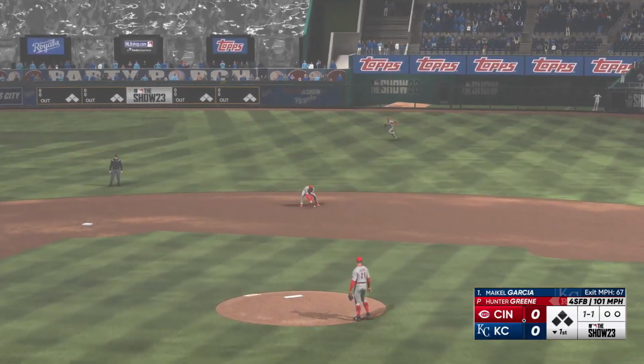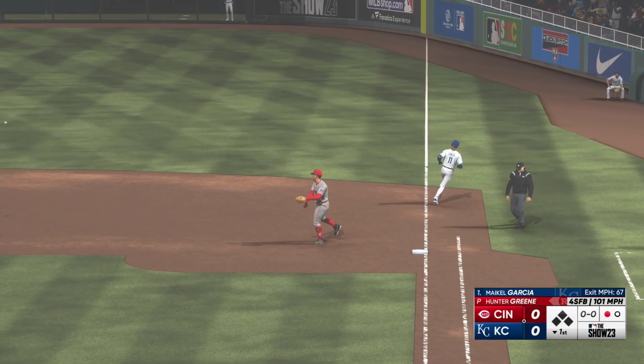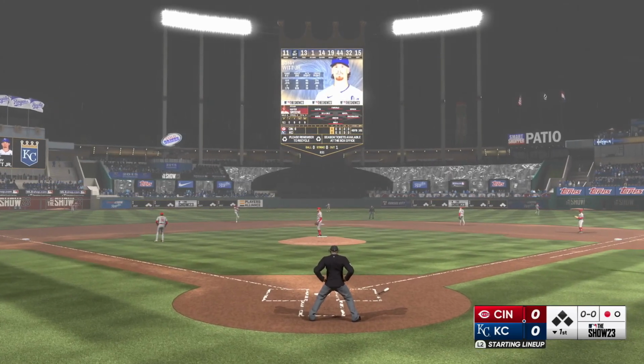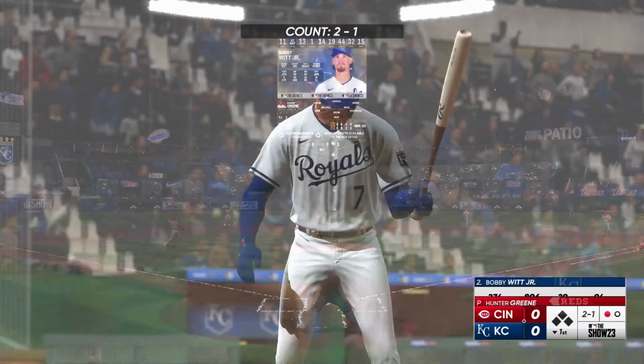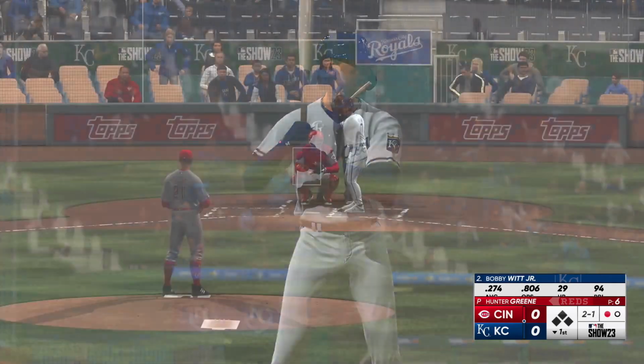That one the other way. Senzel whips it to first. And a quick out, number one. Batting second, the shortstop, Bobby Witt Jr. Now here's Bobby Witt Jr. He's turned into one of the best shortstops in the game.